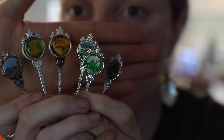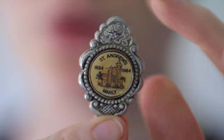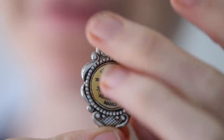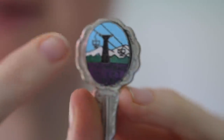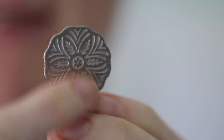So, as you can see here, they all have the same top on them. I picked spoons that had very, very ornate tops on them, so that way they'll make really beautiful pendants. Now, this is obviously very dark and tarnished, but it's gonna look beautiful once we polish it up. This one will probably make a really good double-sided pendant, because once this comes off, that'll be blank underneath, but there's a pattern on this side.